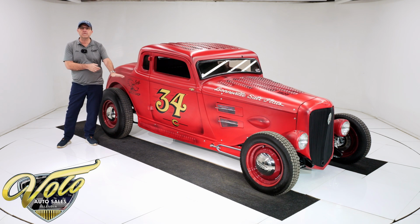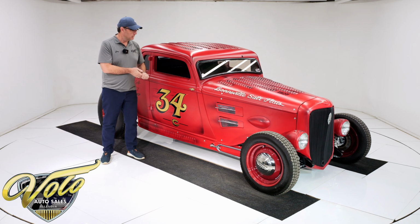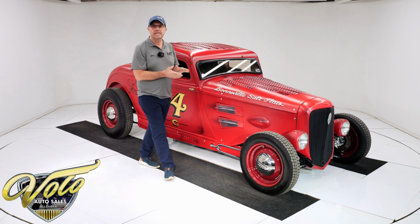It's sitting on a Roadster Shop chassis. Under the hood is a dual quad Hemi. It's all hooked up to a Turbo 400 automatic. A lot of great features I'm going to tell you about on this car.